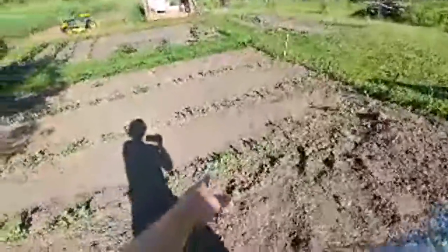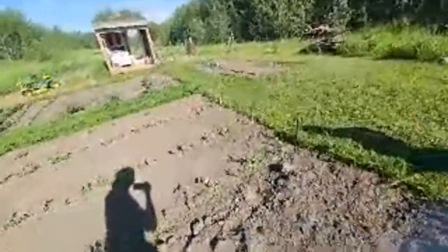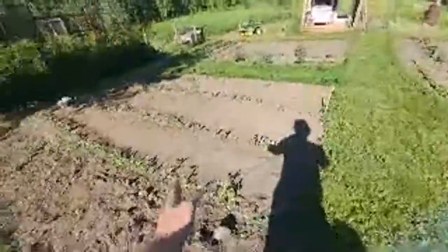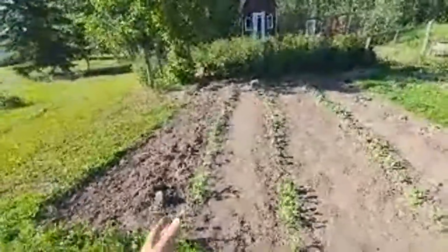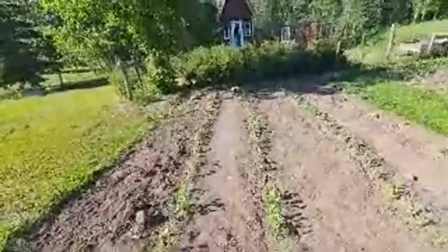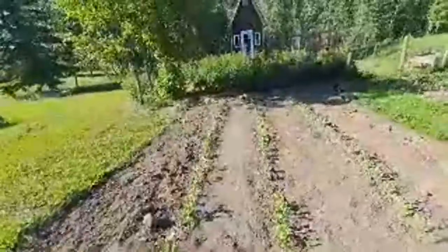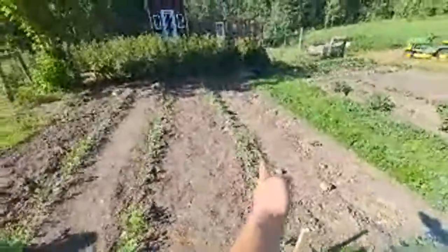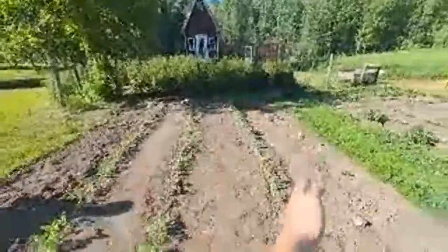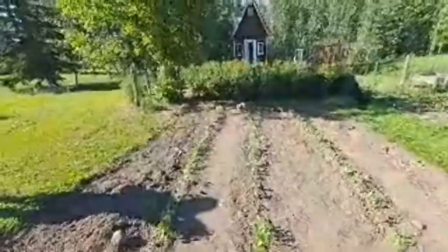We got some peas here. We got some more peas and we got some more peas. They're just about ready for me to build a trellis for each row. I don't know exactly how we're going to do this. I think I'm going to make it so we don't have to walk this row. We might do a triangle one here and then just an up and down one here. I'm not sure exactly. We haven't really talked about it.